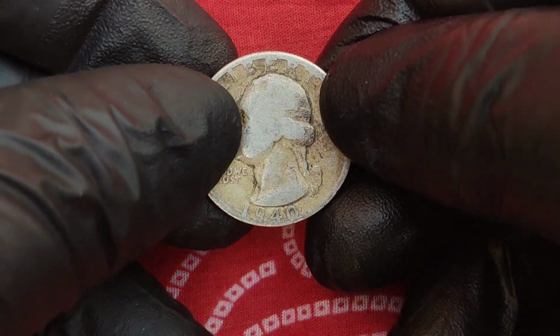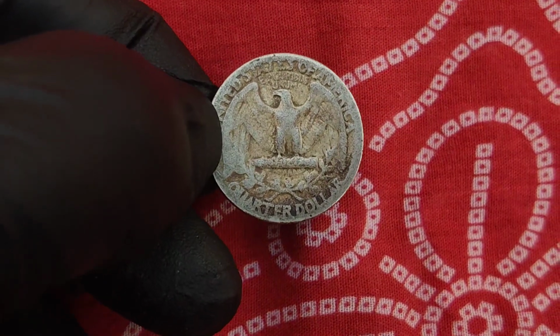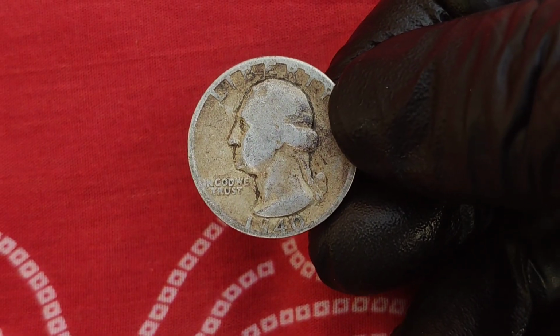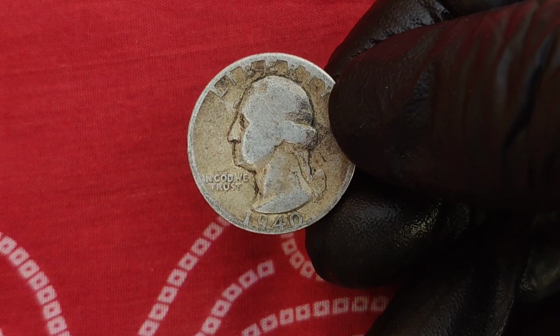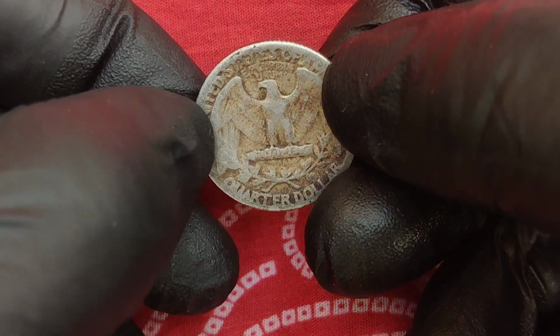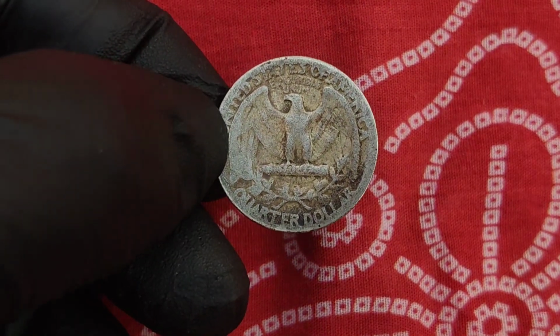Don't take this as a tale, it's the truth. The demand is skyrocketing, and experts predict the price will only go higher. This coin isn't just an investment, it's a fortune waiting quietly in someone's collection drawer. If you ever come across one, treat it like the crown jewel it truly is. For collectors watching this video, always remember, authenticity and condition are everything.